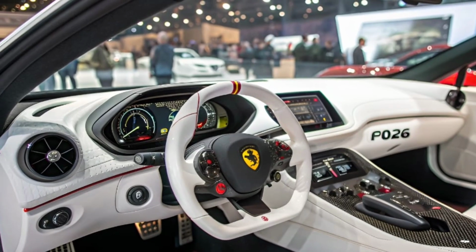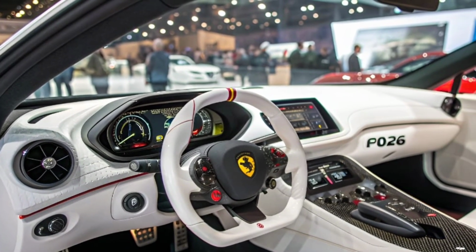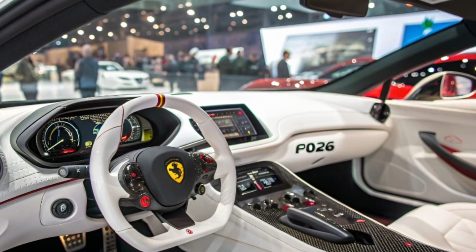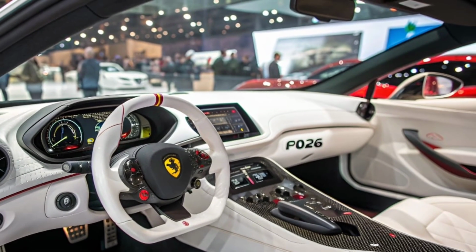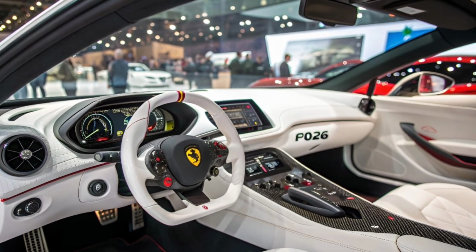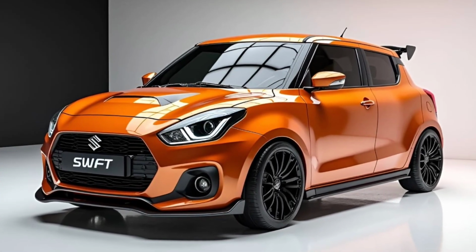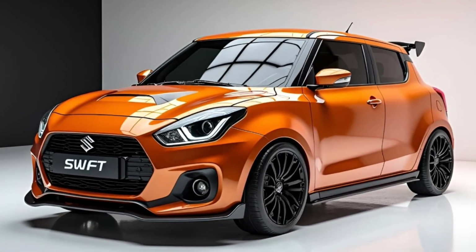One of the standout features is the improved fuel economy. Thanks to the hybrid tech and weight-saving measures, the 2026 Swift can deliver up to 60 miles per gallon in some markets. That's a game-changer for daily commuters and eco-conscious drivers looking for value without compromise.